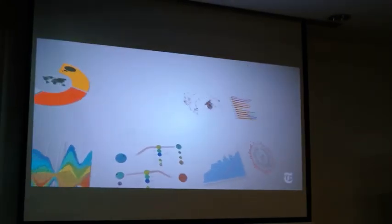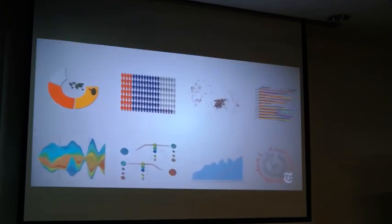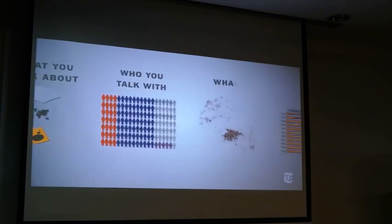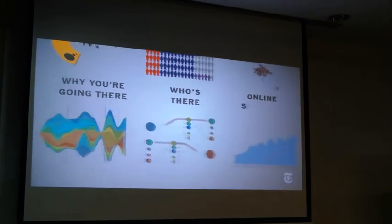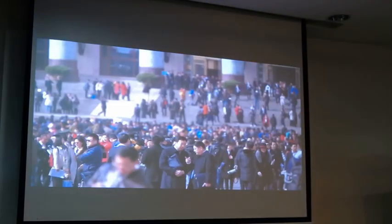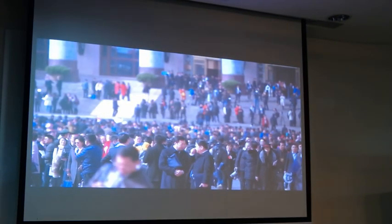Sounds great, right? Well, it is, but using a single app to find a date, schedule an oil change, or notarize a document also enables WeChat to collect a staggering volume of personal data. They know what you talk about, who you talk about it with, what you read, where you go, why you're going there, who's there, how you spend money when you're online, how you spend money when you're offline. The list goes on indefinitely. For advertisers, this is a miracle. It's the combined data of Facebook, Amazon, Google, and PayPal, all in one place.